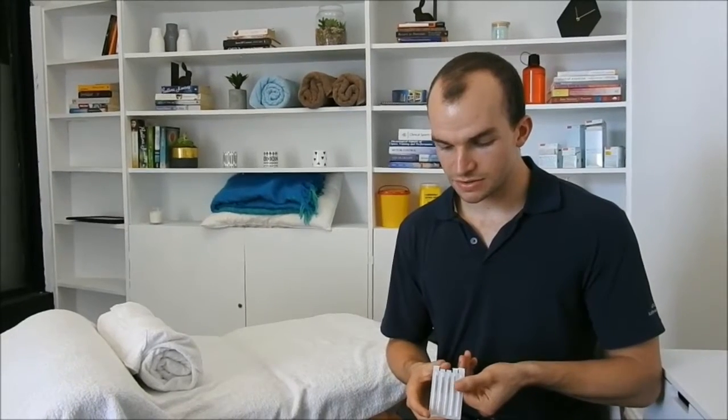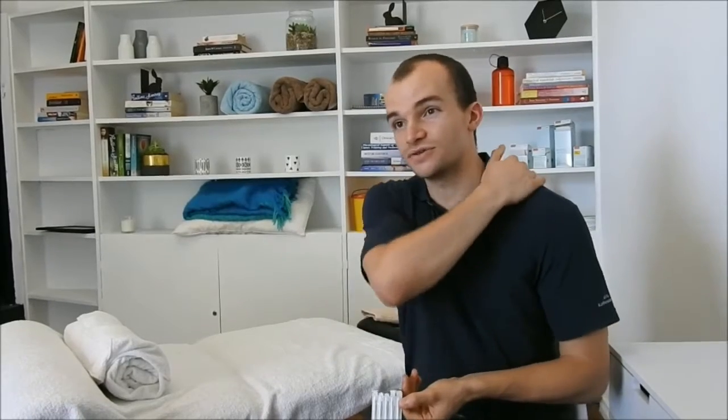And they sit in that little guide tube there. What we do, how we implement these, is we'll find a trigger point. Like I mentioned before, a trigger point is just a knot in the muscle. And that knot, if you've ever felt through your shoulders, you feel a knot, sometimes you press on it and it can actually refer to pain.